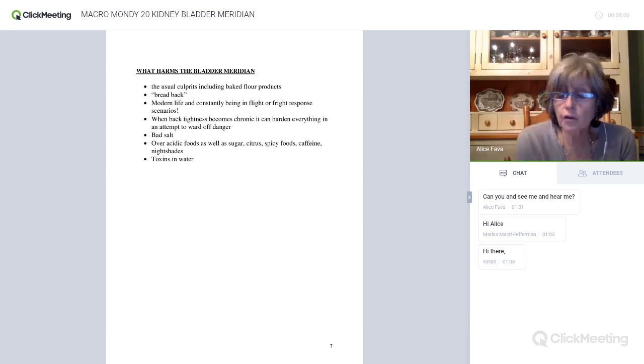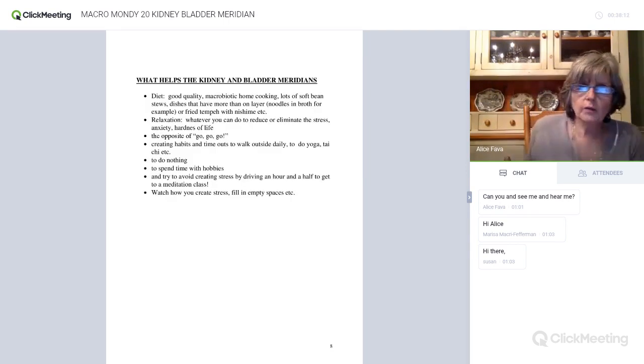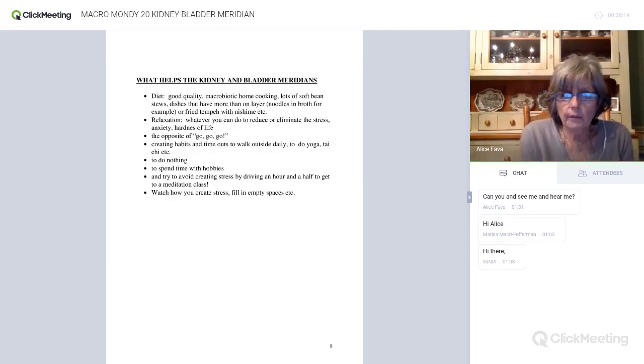Also, bad salt. Iodized salt, table salt. Be sure, if you do anything else, to get a good quality sea salt, like a Mashio SI salt. Avoid the Himalayan salt, avoid gray salts, because they're way too high in minerals, and they're too hardening.